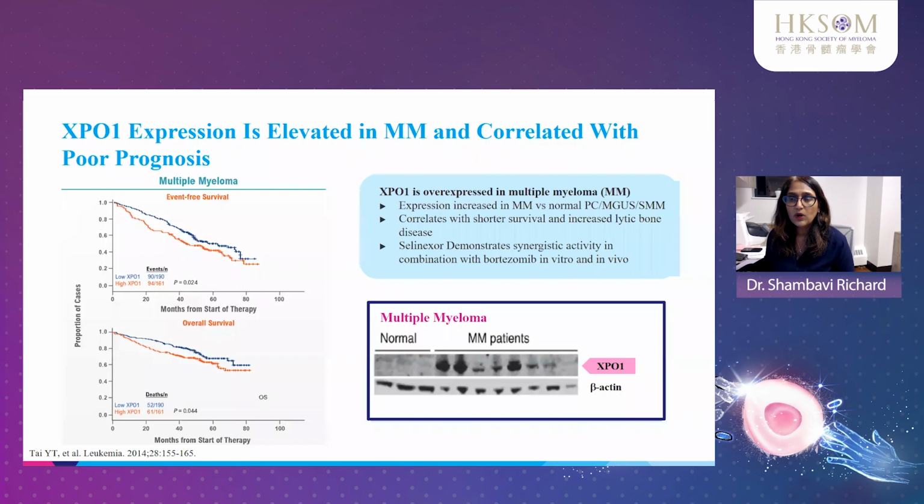In multiple myeloma, XPO1 is overexpressed in myeloma cells more than in normal plasma cells, MGUS or smoldering myeloma, as seen in the picture below. It is correlated with shorter survival, as you can see in the graphs on the left, for both the event-free and overall survival. And this is from a paper in Leukemia by Tai et al. The blue lines on the graph are low expressors of XPO1, and the red lines are the high expressors. XPO1 levels also correlate with increased lytic bone disease, and selinexor has demonstrated synergistic activity in combination with bortezomib in preclinical studies.